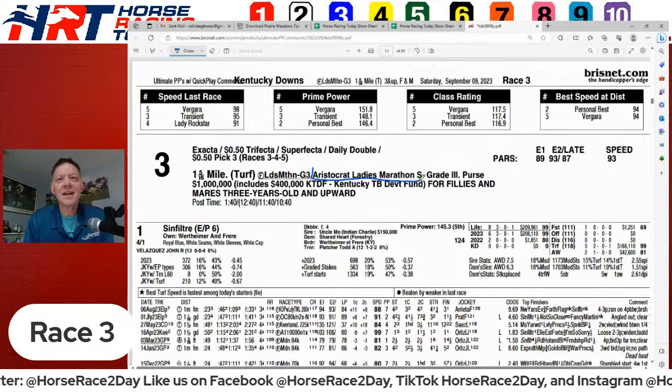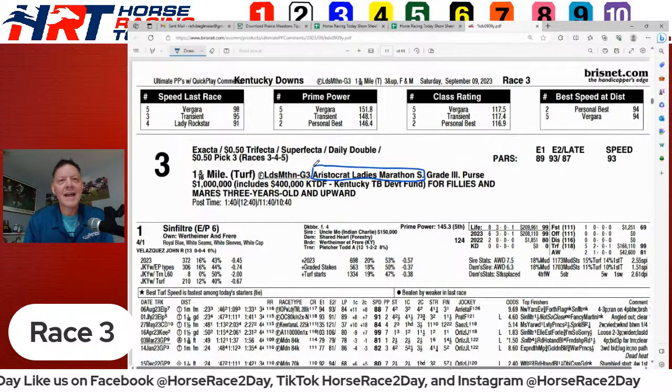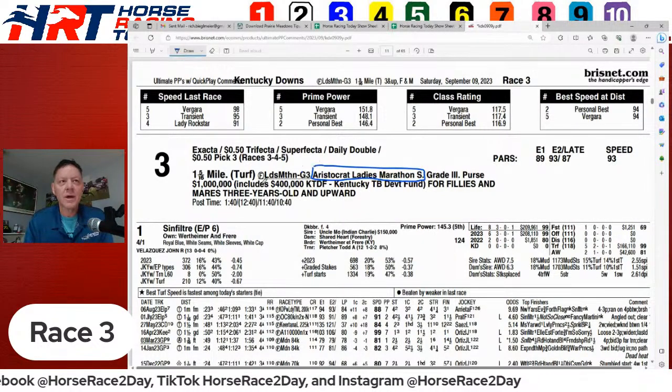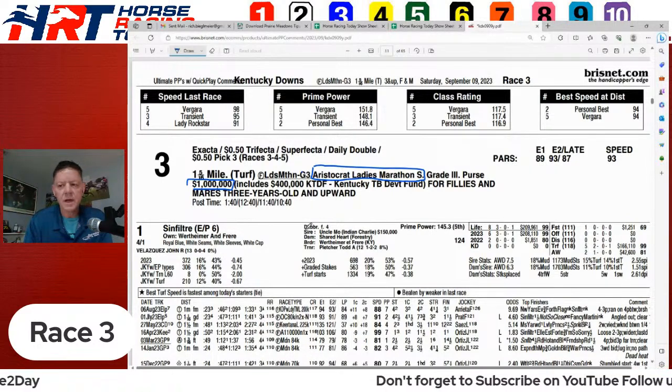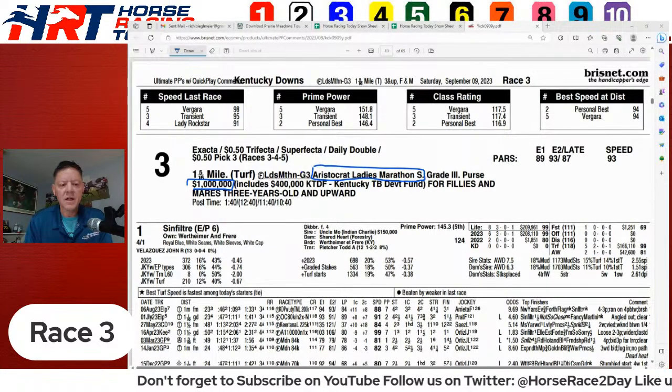This one is the Aristocrats Ladies Marathon Stakes. It's a grade 3. They're going to run for a big prize here, $1 million at 1 mile and 5/16 for fillies and mares that are 3 years old and up. 1 mile and 5/16 profile of a winner.